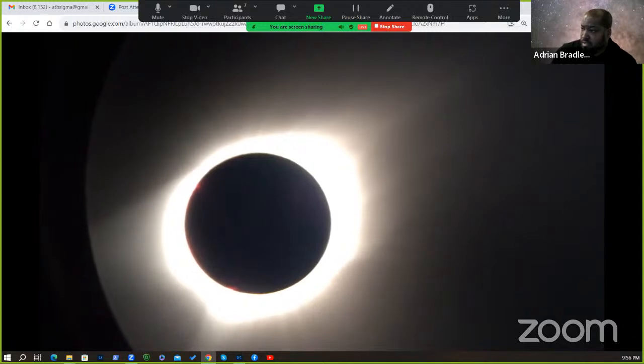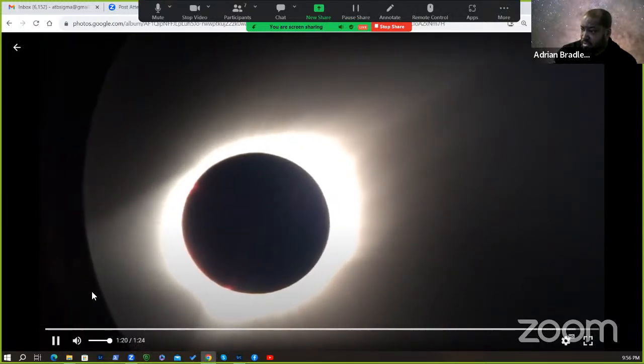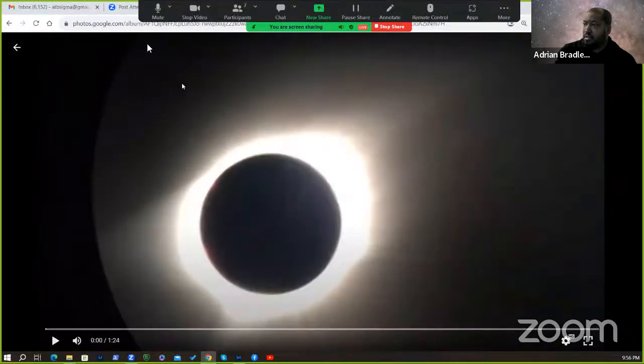All right, Garrett and Richard. Get a photo. You can see the eclipse is about to end right here. Now. Okay. You can see prominences off of the sun if you look at it. Now it stops there.